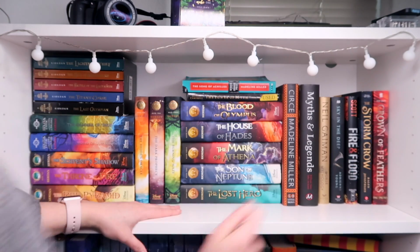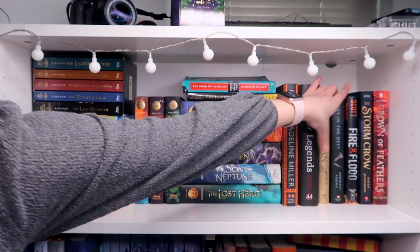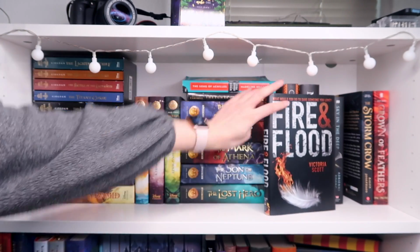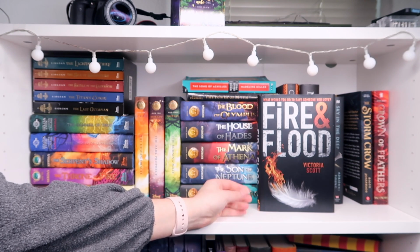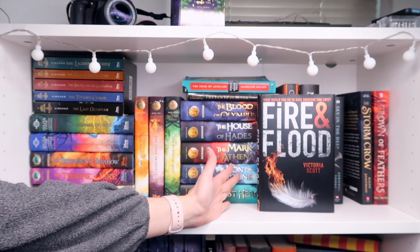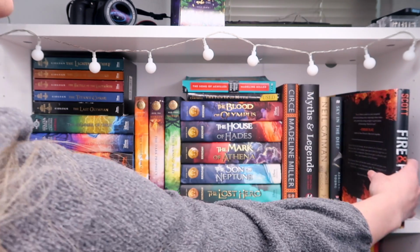This is kind of a catch-all little area, but we have Sky in the Deep by Adrienne Young, Fire and Flood, which I was actually supposed to read so long ago. This was a book that Kevin, the Irish reader, recommended to me, and I was really excited about it, and then I just didn't read it. So, Kevin, if you're watching this, I'm sorry.